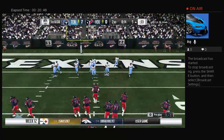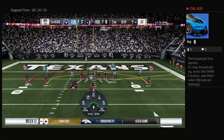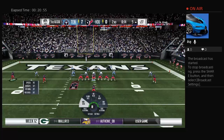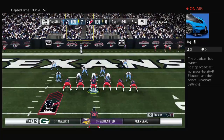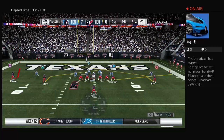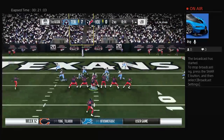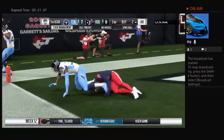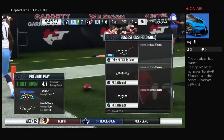They come up now 3rd and 5 following the incomplete pass. Bring the line. Come back. Now Watson on 3rd and goal. He is caught. Hopkins for the Texans touchdown.